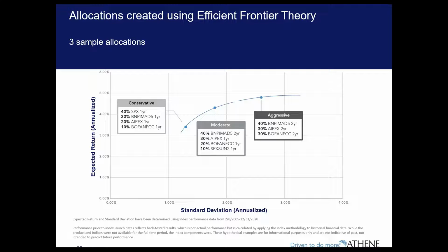And then when you move to the aggressive allocation, you've got all 2-year strategies and all in the custom indices, with 60% of the exposure being the more equity-focused indices, the AI-powered U.S. equity index and the NASDAQ FC index. So these 3 sample allocations are not meant to be one-size-fits-all by any means, but we hope that they provide a helpful reference point when thinking about how a given customer wants to use our products.